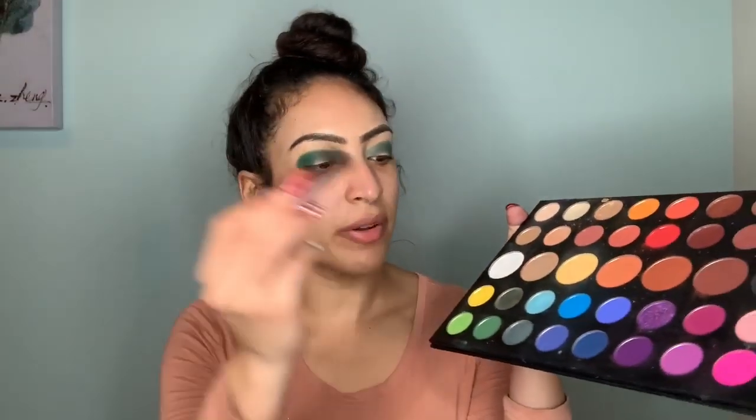I'm gonna go in for this green shade right here, and I'm gonna put this around my crease. Oh God, it's like the perfect Christmas tree color. All right, now I'm gonna go in for this lighter green color and just blend out this whole area. Oof, I love it. All right guys, I'm actually gonna wing out this shadow.